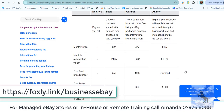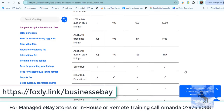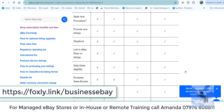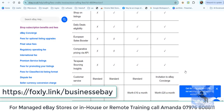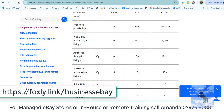When you don't have a store, you're going to pay as you sell. There are additional fixed price listings, which are 30 pence per listing, and additional auction style listings, again 30 pence per listing. You will get a seller hub. You will be able to promote your listings, but you won't have a storefront or seller hub promotions. You also won't have a link to your eBay shop for all of your listings and will not be eligible for daily deals, European sales, the API for comparative pricing, Terapeak sourcing insights, which is where you can get some great insights into what sells at what price, and even more importantly, who's been selling it, so you can keep an eye on the competition. You will get standard customer service, you won't get a packaging voucher, and you won't be able to list in the other countries. But there are benefits to starting it just from scratch and testing the water.